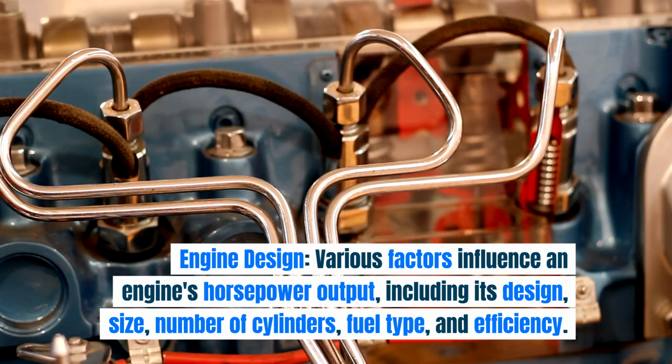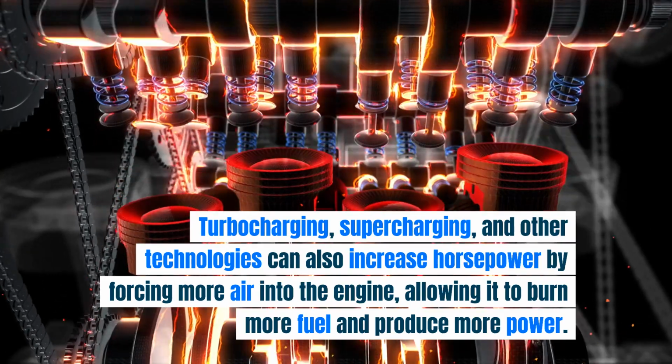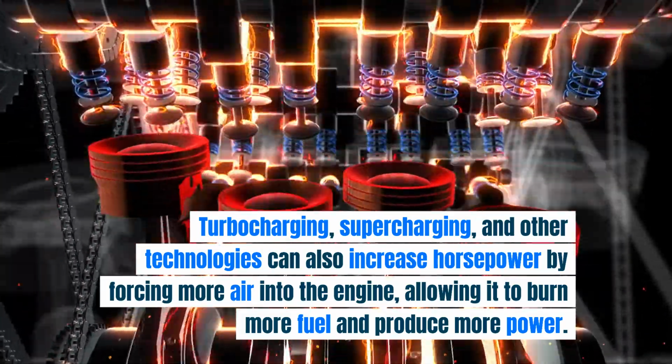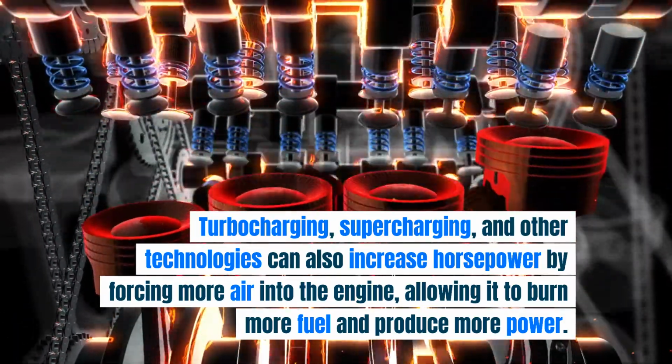Engine design. Various factors influence an engine's horsepower output, including its design, size, number of cylinders, fuel type, and efficiency. Turbocharging, supercharging, and other technologies can also increase horsepower by forcing more air into the engine, allowing it to burn more fuel and produce more power.